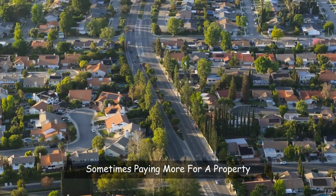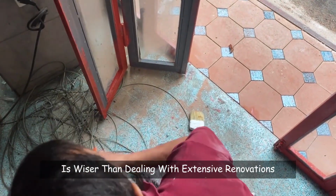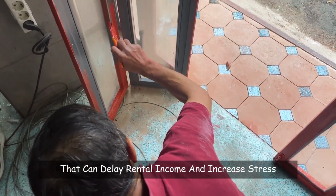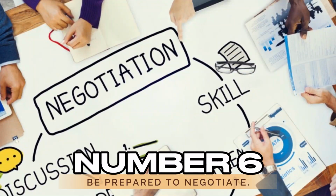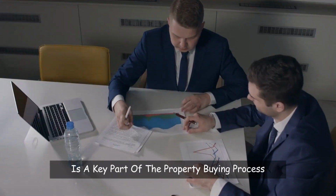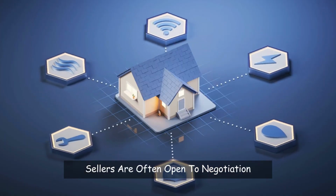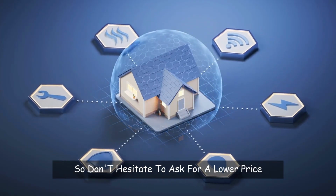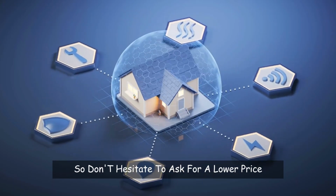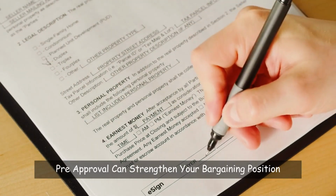Sometimes, paying more for a property in good condition is wiser than dealing with extensive renovations that can delay rental income and increase stress. Number 6. Be prepared to negotiate. Negotiation is a key part of the property buying process. Sellers are often open to negotiation, so don't hesitate to ask for a lower price. Having a mortgage pre-approval can strengthen your bargaining position.